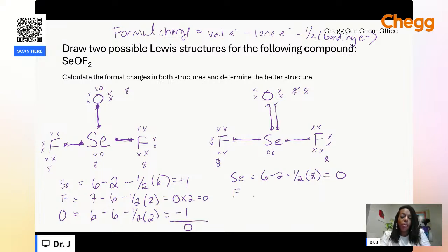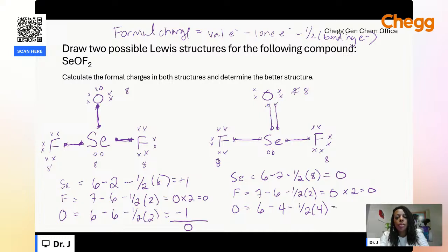Our fluorines should be the same, right? Because it's the same bonding pattern. So we have 7 minus 6 lone electrons minus 1/2 of the 2 that are connected to it. That gives me 0. And there's 2 of them, so times 2 still equals 0. And then our oxygen here will be 6 valence minus 4 lone electrons minus 1/2 of the bonding. So there's 4 bonding electrons connected to it. So 6 minus 4 minus 1/2 of 4 is 2 equals 0. So our total here is 0. So again, the sum of the formal charges adds up to the charge of the compound. So it's a reasonable structure.